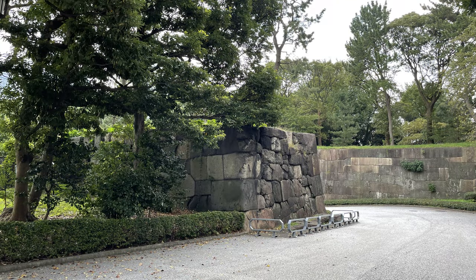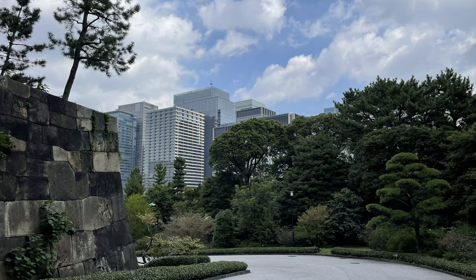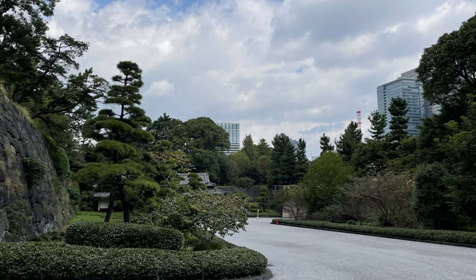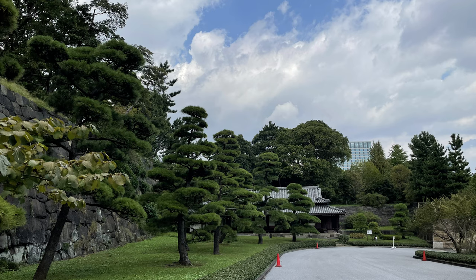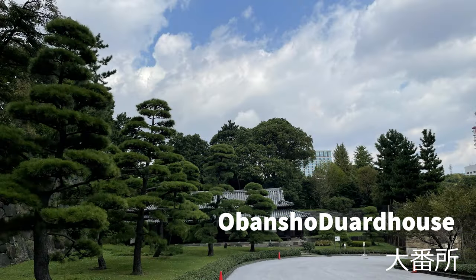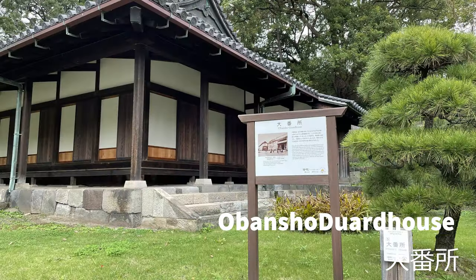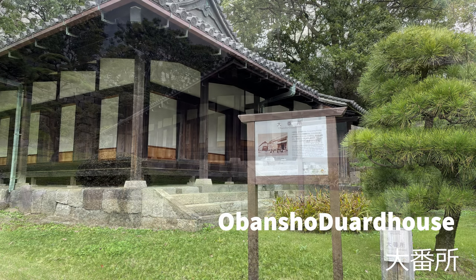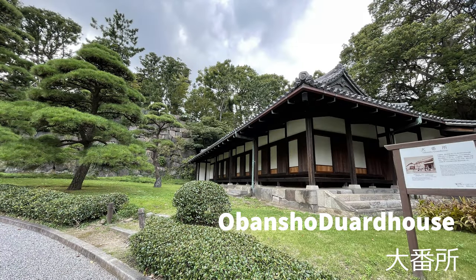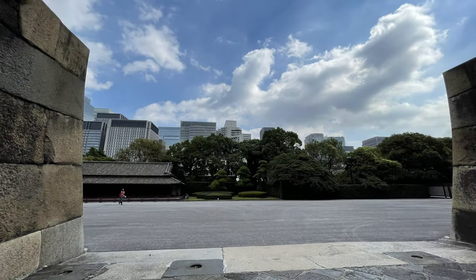The gardens on the remains of Edo Castle Honmaru, Ninomaru, and Sannomaru can be entered into the Imperial Palace East Garden from the Otemon, Hirakawamon, and Kitahanebashi gates. The largest stone in Edo Castle is used for Nakanomon, which is the entrance to the Otemon gate, but the Daibansho is located beside it. The Bansho is a security station, and among the Bansho in Edo Castle, the Hyakuninban, the Doshinban, and the Obansho still exist.